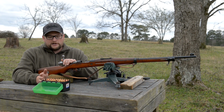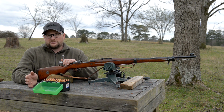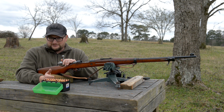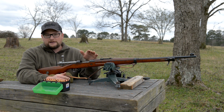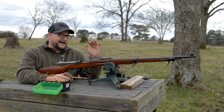Remember, after World War I, a lot of Mauser rifles had to be made under contract in different countries. Germany could not produce weapons of war anymore. After Hitler became chancellor, he was like, screw that, we're going to do whatever we want, and they started making them in Germany again. But for a long time, a lot of arms production had to be subsidized to different factories outside of Germany.